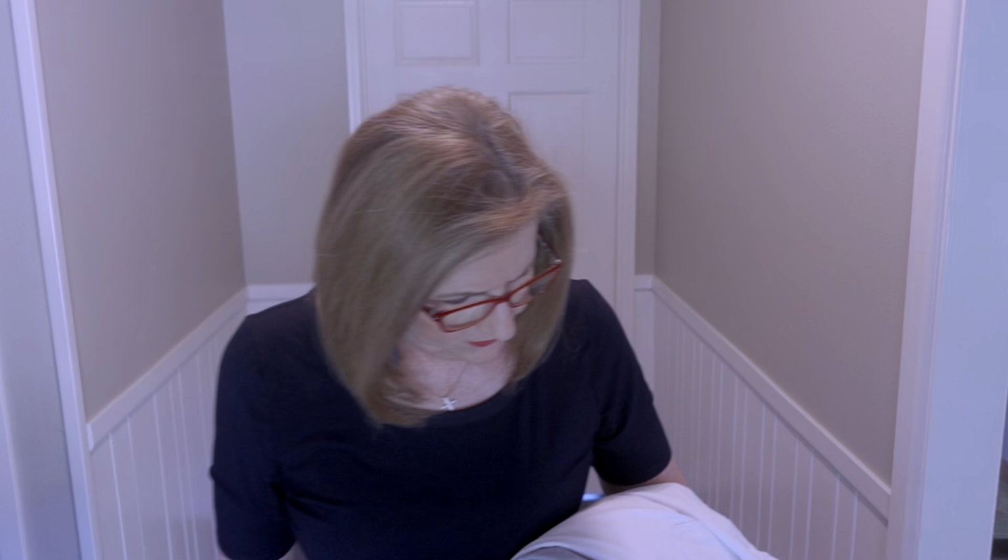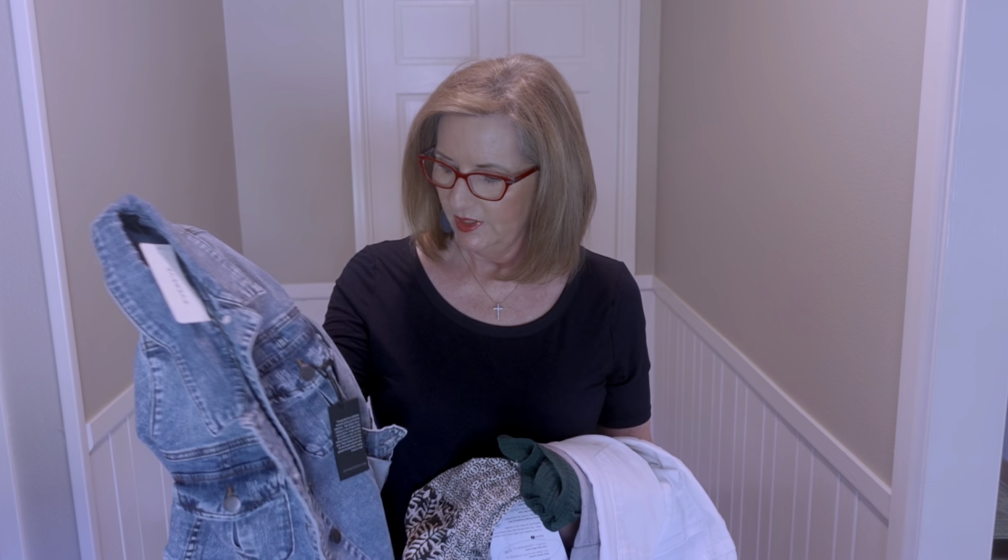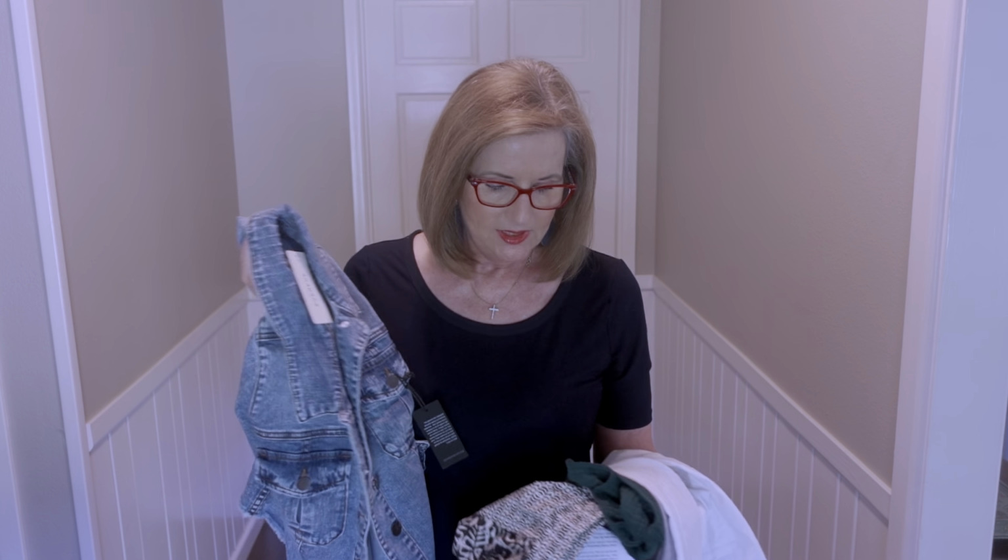But the only thing that I am thinking I might keep is the denim jacket. I keep getting them and I keep sending them back, and I think $71.20 is a pretty good price, and I think it's really cute. And I will wear the heck out of it.